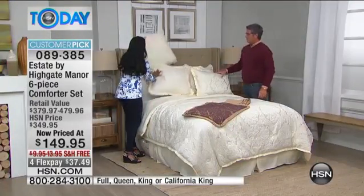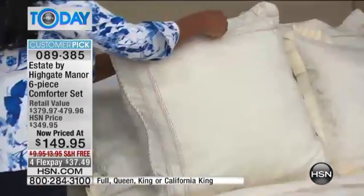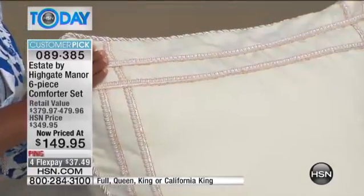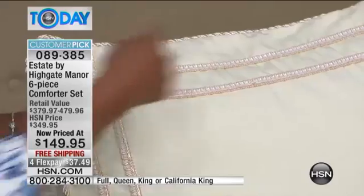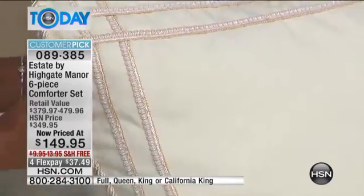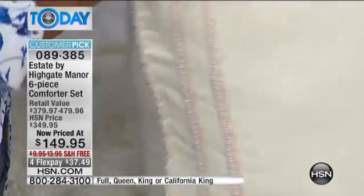Then on these beautiful Euro shams, you have gimping. This trim is so expensive, especially if you're somebody who sews and you're accustomed to buying trims by the yard. The gimping is doubled, and it's going all the way around the sham. You have this corded detail. You see how every little detail is just a little bit over the top. The corded detail goes all the way around.